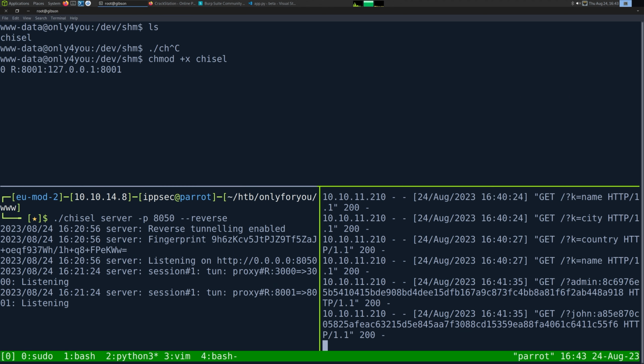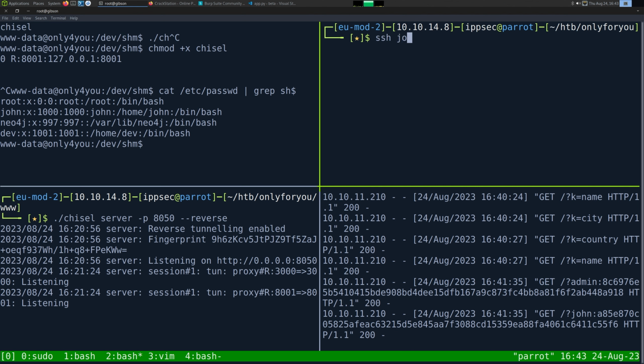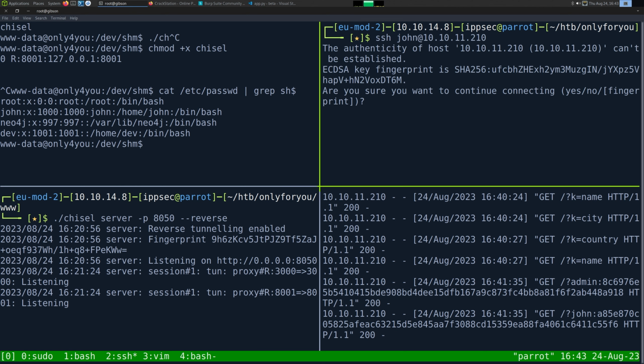And if we go to the box and cat /etc/passwd, grep everything that ends in sh for shells, John is a user. So let's just try ssh john at 10.10.11.210. Is it 210? Yes.